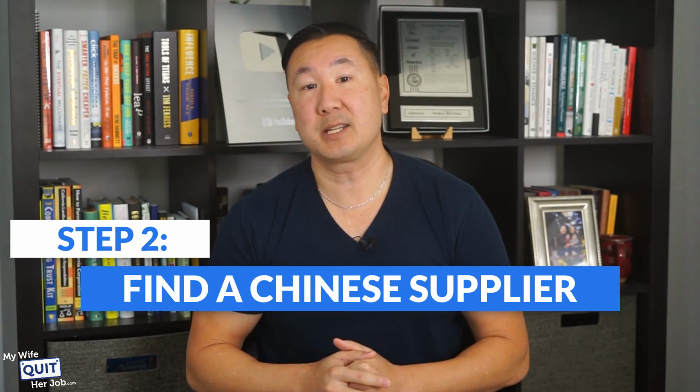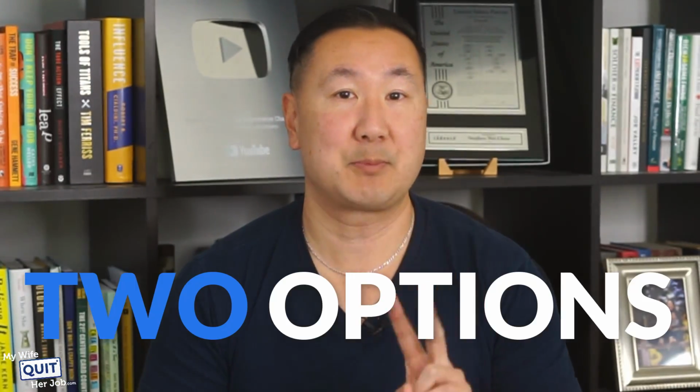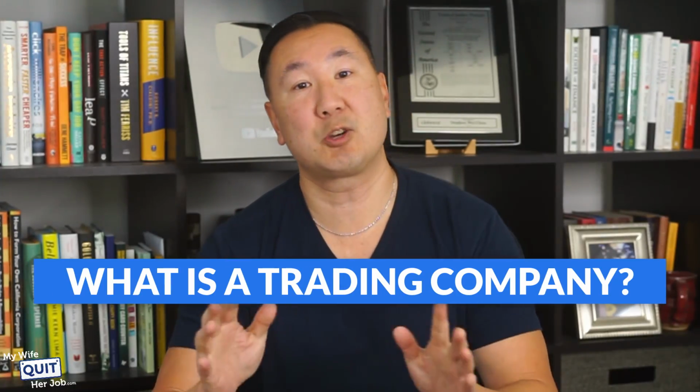Step 2, find a Chinese supplier. Now, after researching the products you want to import, you need to find a reliable supplier to source your goods. And you basically have 2 options: sourcing from a manufacturer or sourcing from a trading company. Now, what is a trading company?